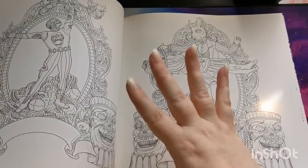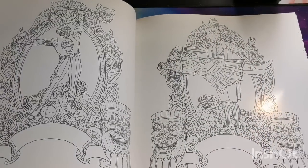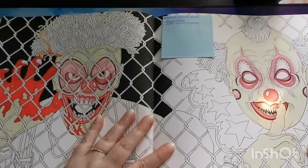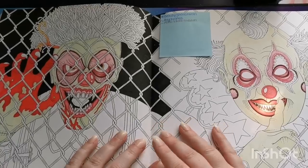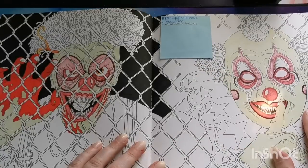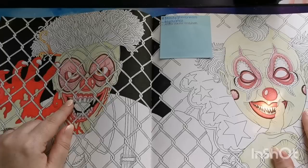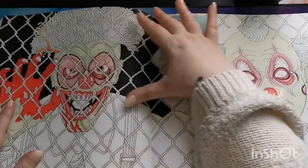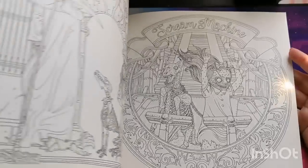Okay, another warning. There are clowns coming up, so please look away if you do not like creepy clowns. So this double page spread, as you can see, is a work in progress at the moment. I'm really excited to come back and work more on this and get these finished. I really like the black background. I think that looks really effective and it's making the colours on him pop. So I will, of course, continue that over onto this page as well. So that's a work in progress.